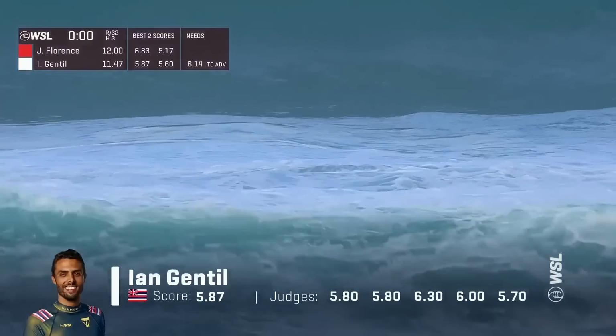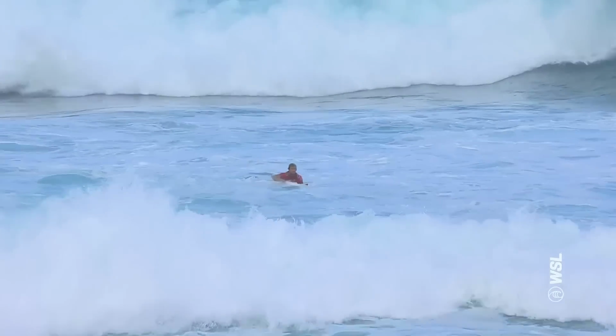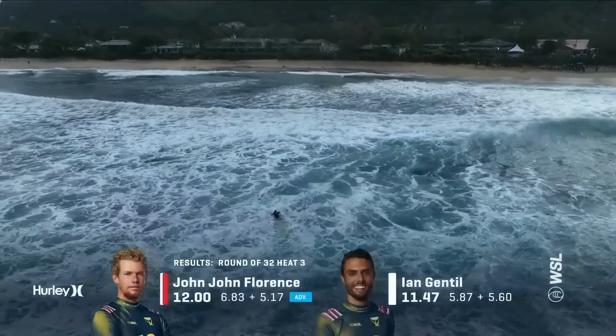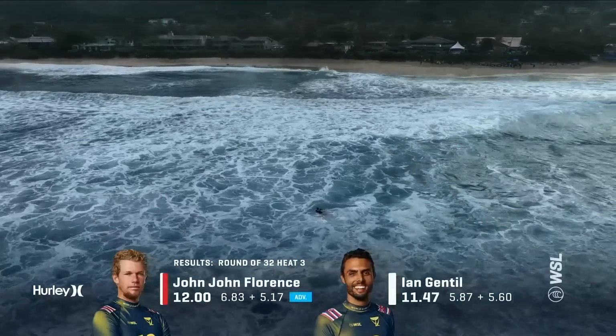Scores dropped in. Unfortunately, not enough for Ian. Feels right. So he got a 5.87 on that. Well, the surfing was there. The wave kind of let him down. Ian Gentil, great heat for you. But John Florence is going to advance on.